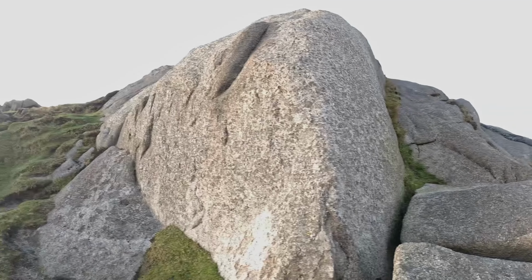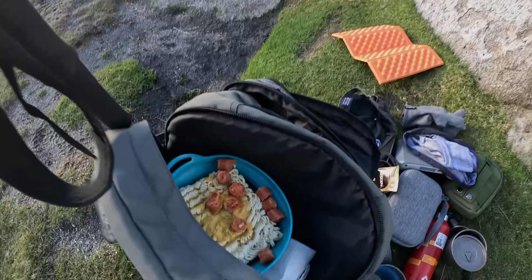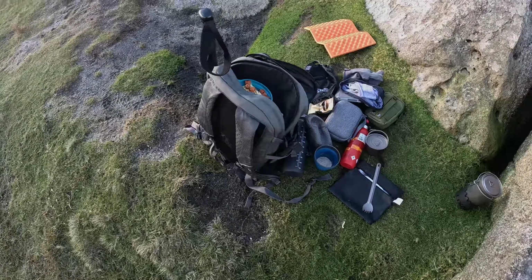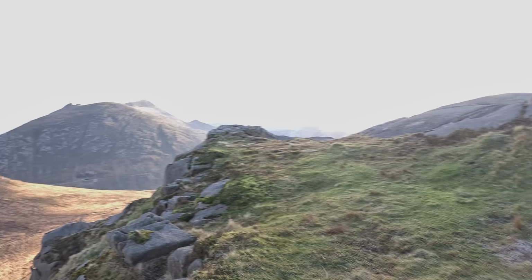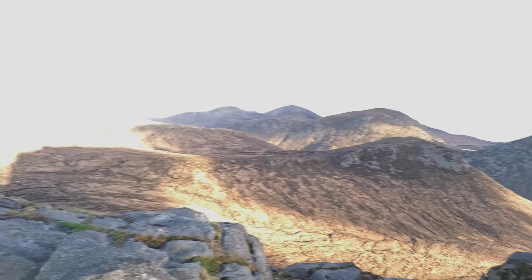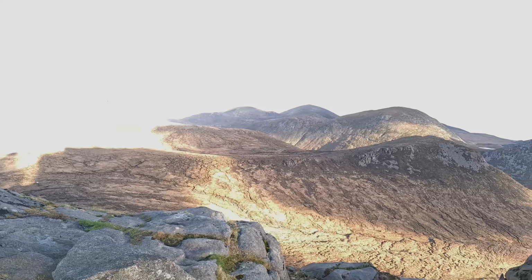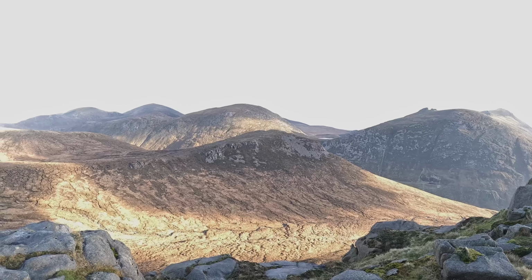So for eating today, got the normal mountain food. You can see there, got the noodles and the Pip Rami and the cappuccino. That's all you need. Keep you going. Yeah, definitely a nice spot, this one. You can see right round. So peaceful too as well.